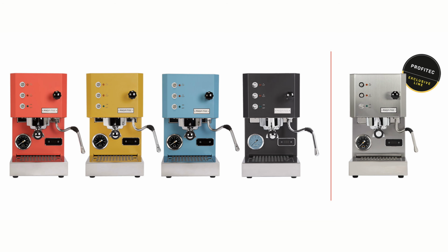It also comes in 5 different colors. So it's a black, a sky blue, a mustardy yellow, a coral red, and stainless steel. So a lot more choices there. And depending on where you purchase them, you can also purchase different group handle and steam wand dials. So you can purchase them in different colors or timbers. So that's really unique. And I love the flexibility in all the different color options.